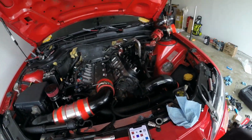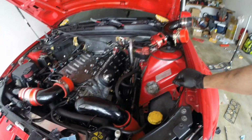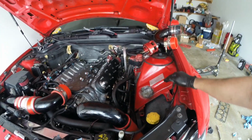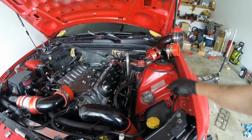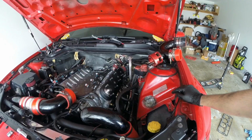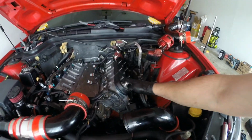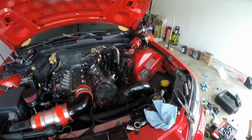I did a lot of work off camera, but I've installed the heads finally, torqued everything to spec the way it should be with the 3 separate passes. The same with the rockers. The rockers have a specific torquing method that you have to go through. So I did that. All that has been taken care of. The rockers are oiled. Everything was oiled up. I've put the valve cover back on. Now it's a matter of just tightening and putting everything else back on.